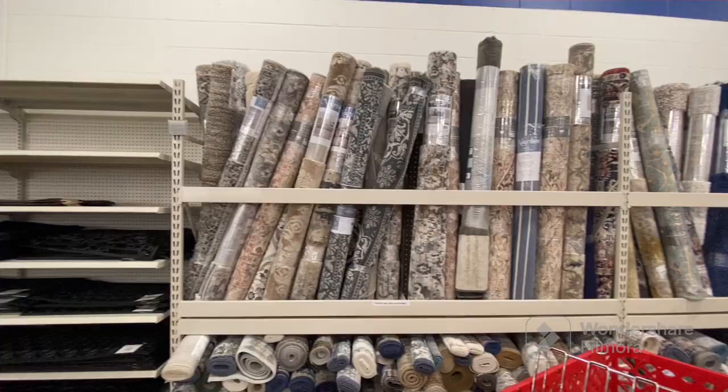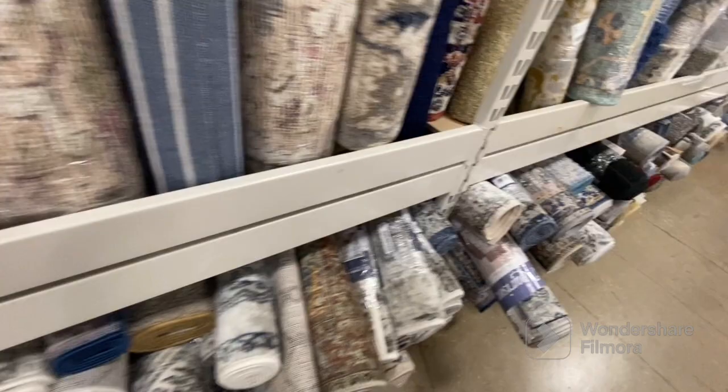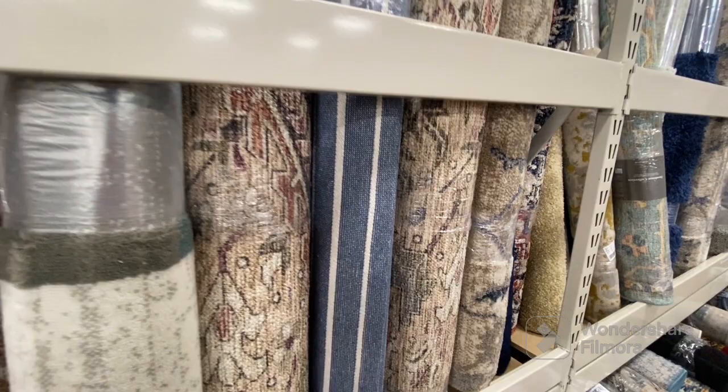Okay, here are the 5x7 sizes that I need. Let's see if I can find one that I like. Oh, child. These rugs stink. They don't stink like nasty, they just smell like rubber. You know how new rubber smells, that's what it smells like, it stinks.